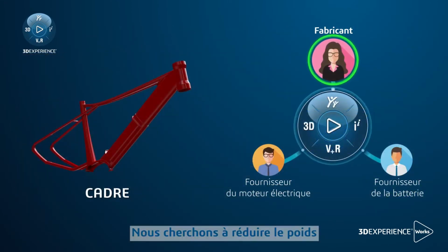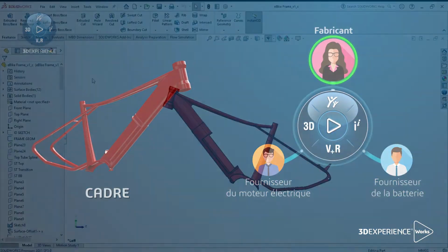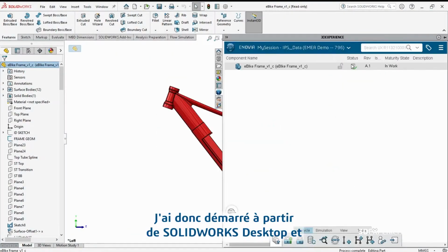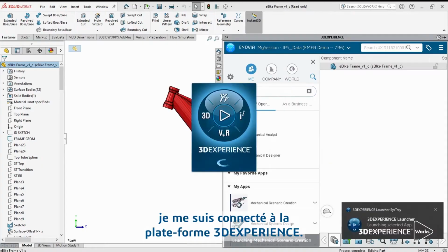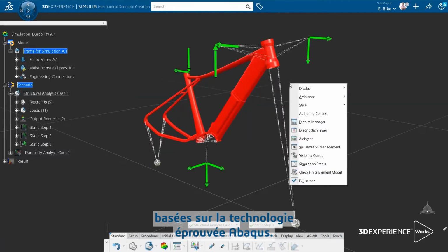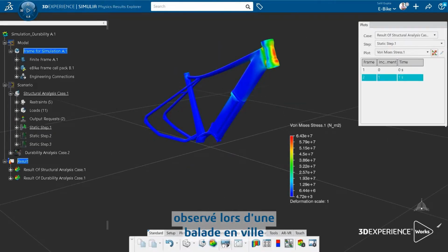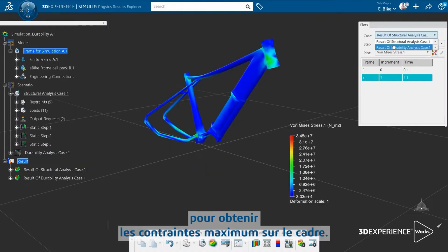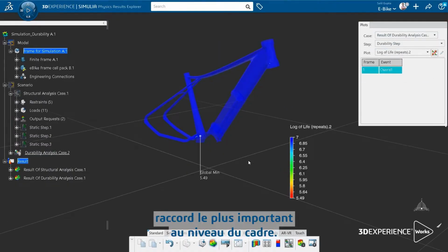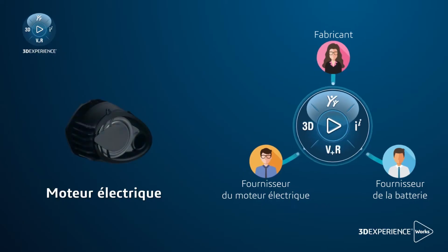On our side, we aim for weight reduction by designing the frame with smaller bars than on our previous models. Hiko is now using 3DEXPERIENCE Works, so I started from SolidWorks Desktop and connected to the 3DEXPERIENCE platform. This gives me access to advanced structural simulation capabilities based on proven Abaqus technology. I set up the typical load cycle encountered within a city ride to get the maximum stresses on the frame. The durability analysis identified the most critical connection to the frame. I was then able to dimension the bars properly to meet the frame requirements.